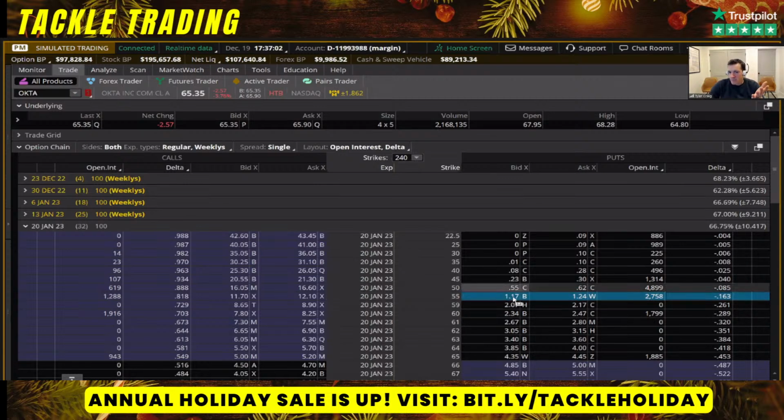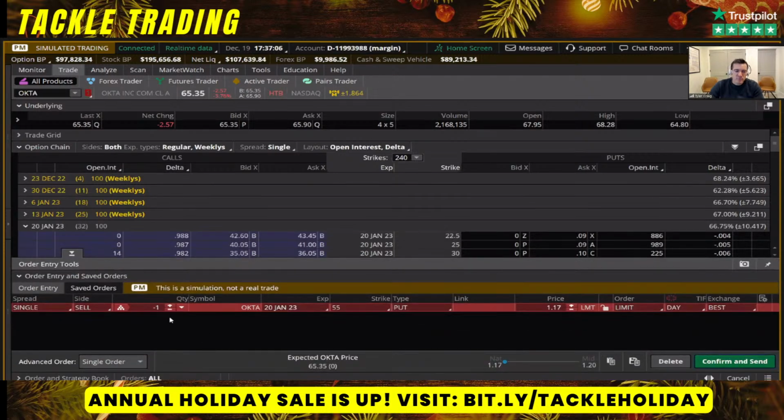Well, just click on the bid price. That's this column right here, the bid price. Bing, and it brings up a sell order. Now, does it say naked put in here? Nope. I just have to know that selling a put, by definition, is a naked put. I'm obligating myself to buy 100 shares of Okta at 55 bucks. That's the promise I'm making. Presumably, I'm a willing buyer there. That could be one reason I'm doing this.